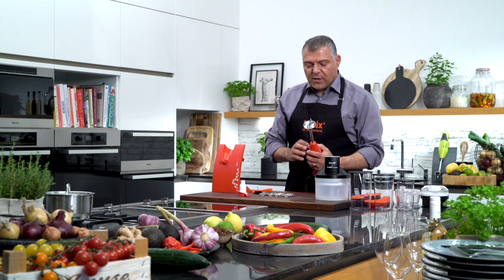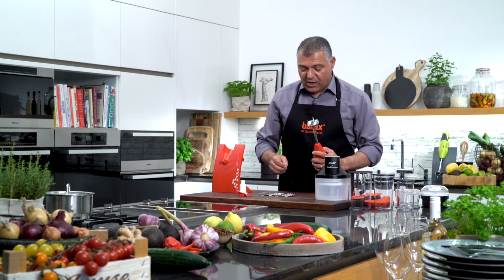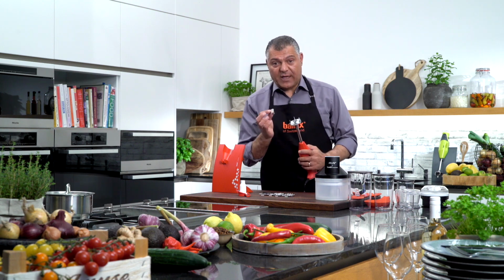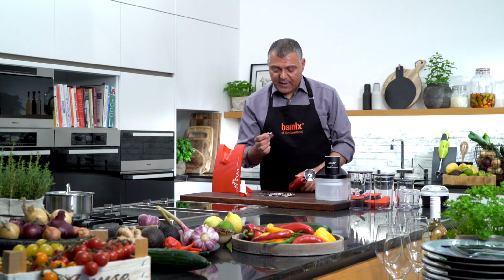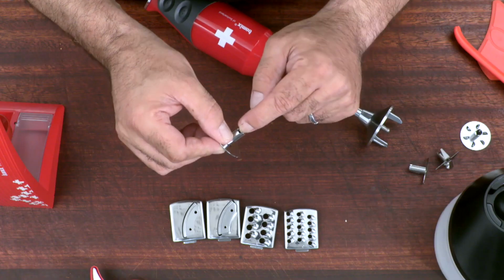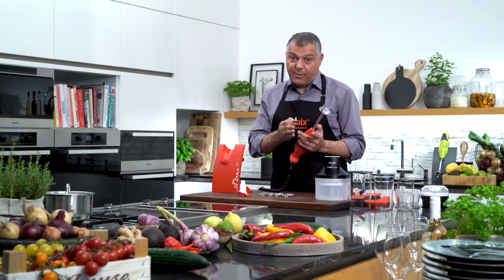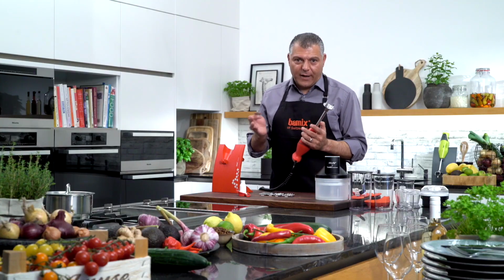But it's important for hygienic reasons, after each use, after each application, to take off the blades. Just for hygienic reasons, because sometimes there's some food particles sitting behind this, and this is not healthy, not for you, neither for your kids or for anyone else.